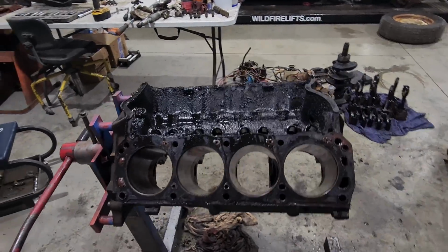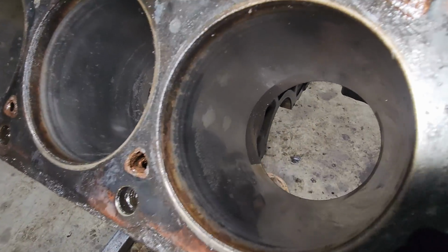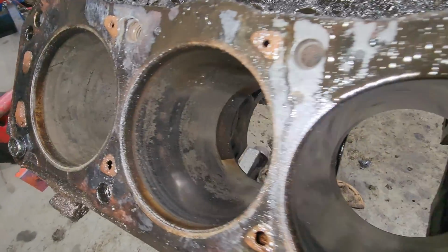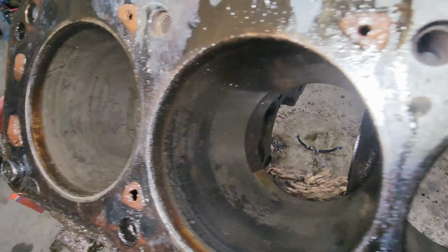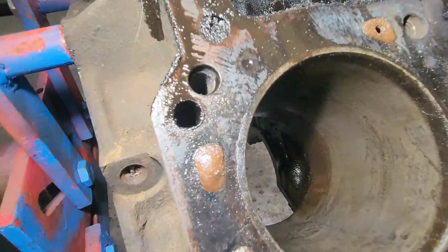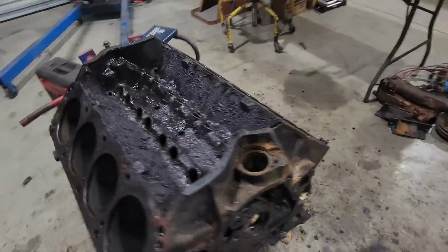Anyway, I got all the cylinders wiped out, and I don't know how well it's going to show up, but they all got some pitting in them. See that right there in the middle of the screen? And then that there is kind of bad, but this fella right here, that's the problem child. Yep, it's the worst of them all. I guarantee you, that's the one right there that had us locked up.